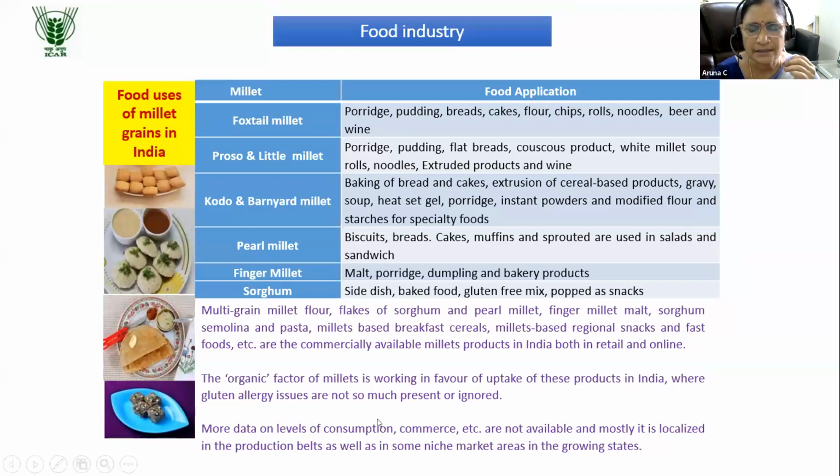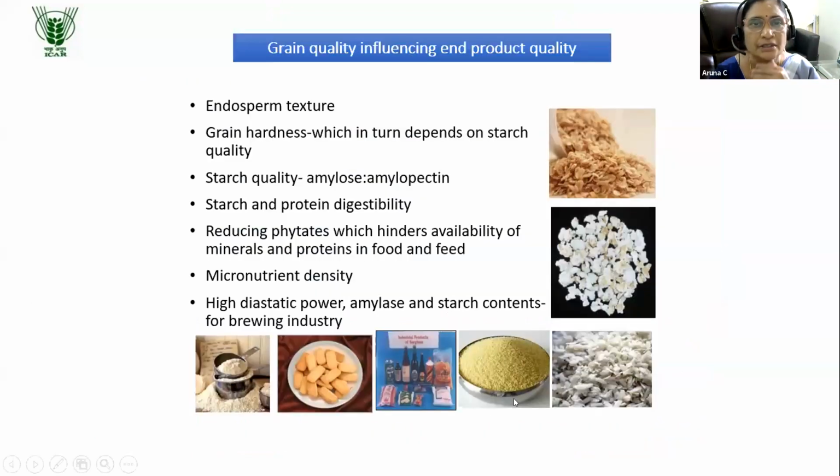So like that, there is a wide variety of food items and snack items for whatever meal you say, starting from breakfast items, to lunch, evening snack, and dinner. So there are different items that are available with all these millets. But only one thing is, it's not that any variety can be made into any of the types.